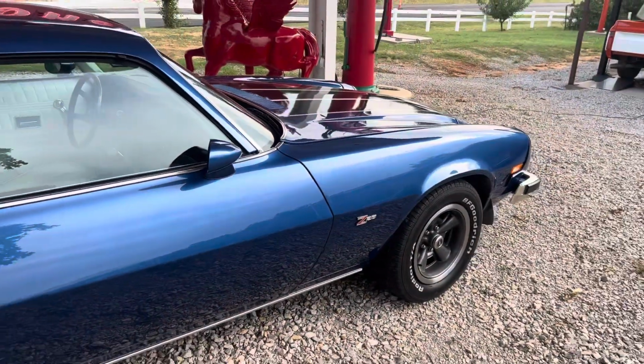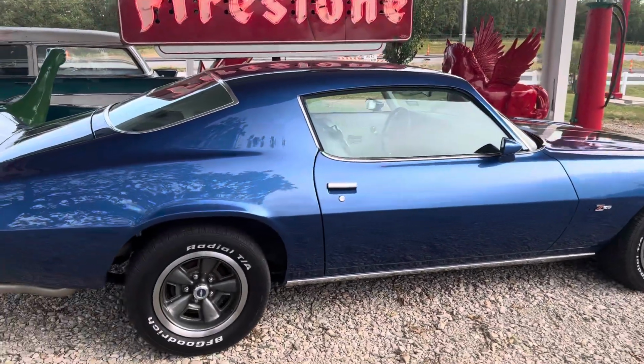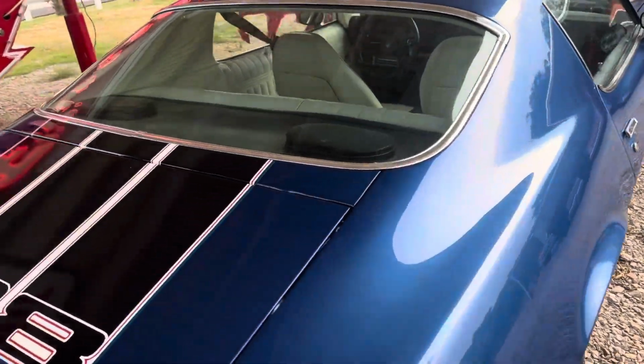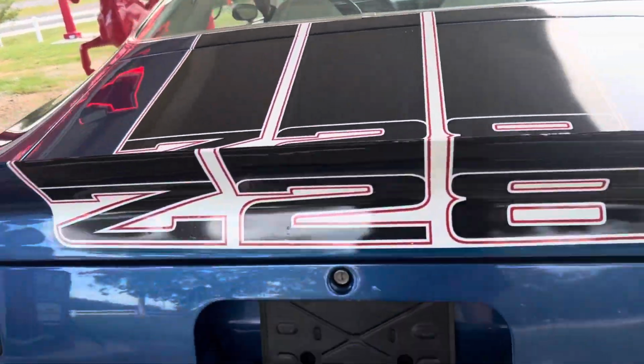Beautiful driver paint. It really looks cool. It's just a great car. We just got these Z28 stripes applied from Phoenix Graphics. They really make the car look cool.